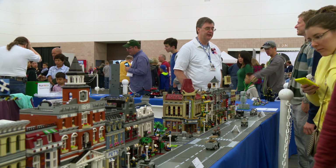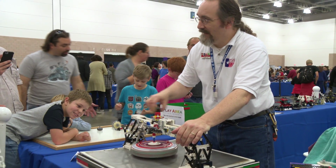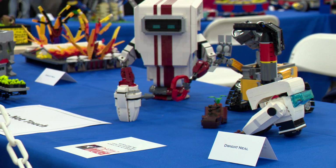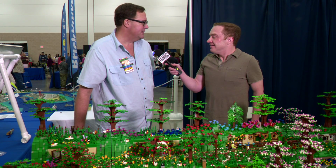Dwight Neal is in DFW LUG, which stands for Lego Users Group. Its members are among those here showing off their creations. Oh my, it's Wally and Bernie. When somebody's eyes light up looking at one of your builds, it fills your day. I've been doing Legos for about 25 years. Started with my son. He went to college. I bought his Legos from him so he could buy a new car.